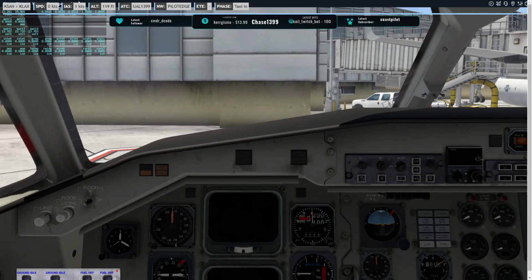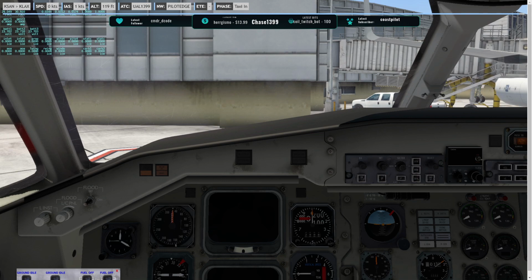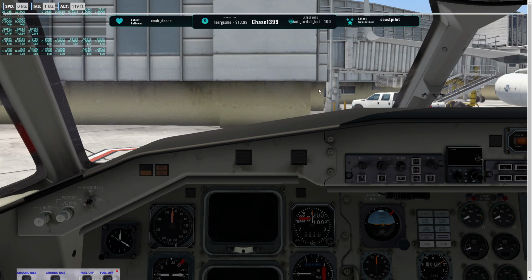Just landed into LAX. Let me see, traffic global. That's good. And let me close this. I'll do a replay of the landing because I'm happy with that landing. That was a pretty good landing.